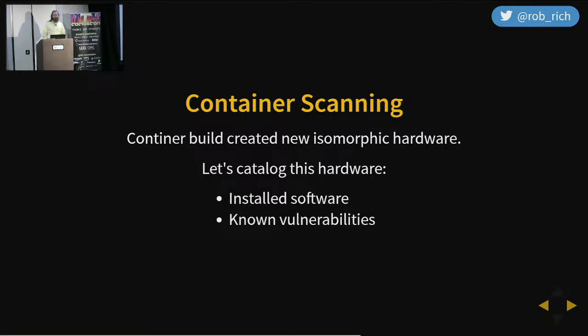Now, it's possible that other content could be installed on our container, log4j. But if that's the concern, we need to kill off that container and spin up a new one. That's the benefit of ephemeral, isomorphic, and deterministic hardware. So container scanning. We go grab a list of all of the software together with its versions, and we compare that against a vulnerability database.